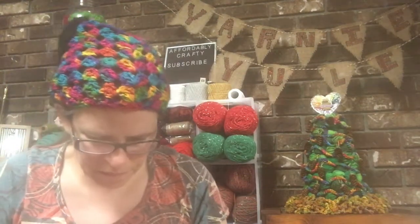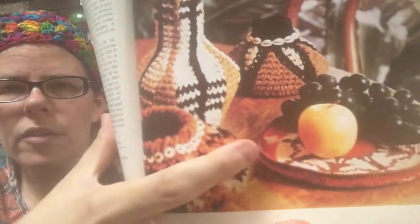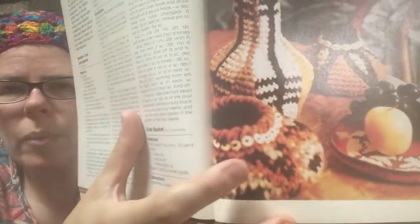So then from the, what was the next chapter? From the accessories chapter, there's these different shaped baskets that are Indian baskets. I really like this tray thing, and then probably this one. And these are crocheted baskets with shapes and motifs adapted from American Indian designs. Oh, I don't know, yeah, I might try that. Again, it's with jute. Which I think is cool.